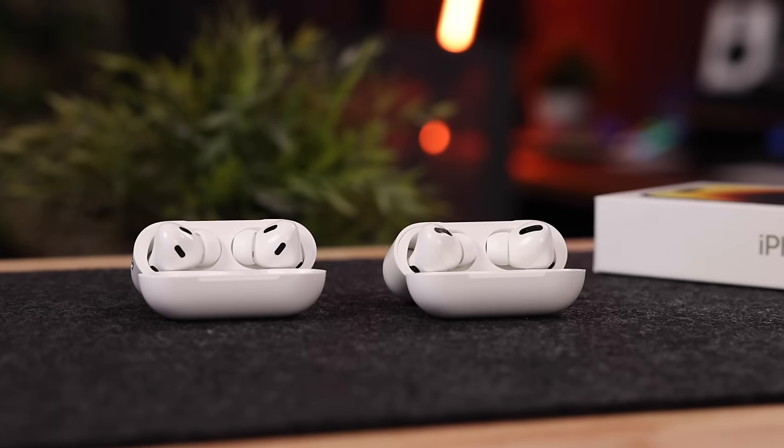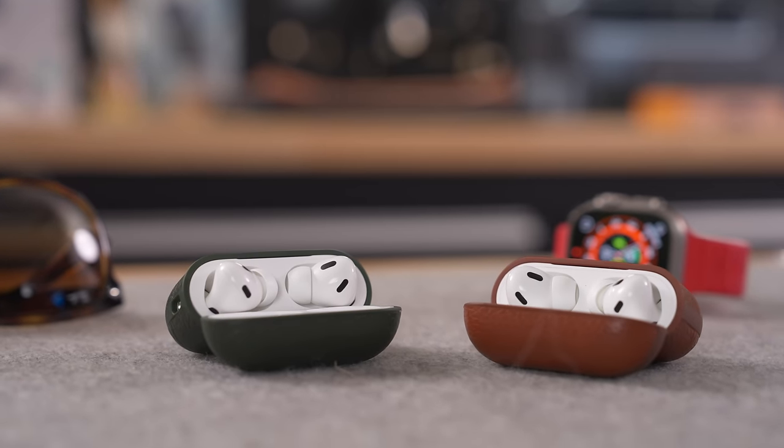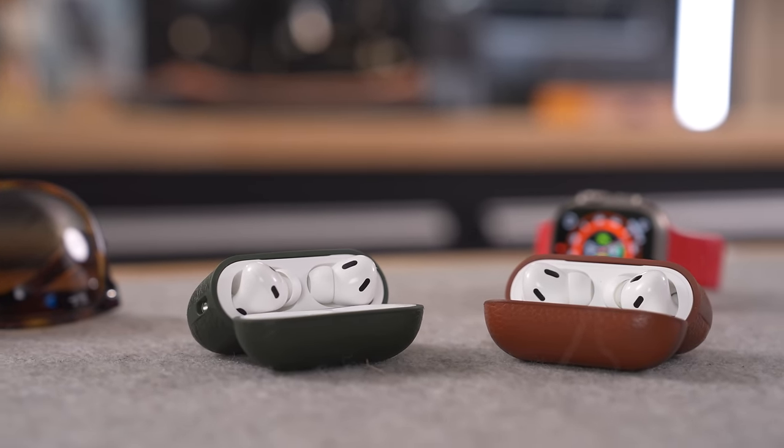The first one being my trusty old AirPods Pro 2s. I absolutely love these things. I do own the AirPods Max as well, but I use these way more often. I use them to make calls, listen to music. I use them at the gym, and sometimes I even prefer using them on airplanes over the Maxes. So these are probably my most used iPhone accessory, full stop.